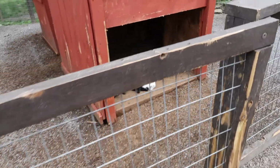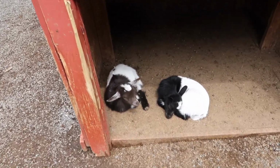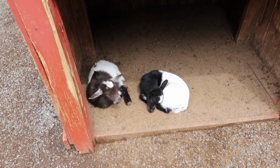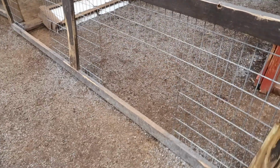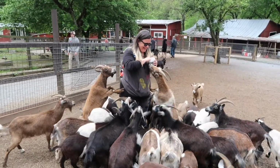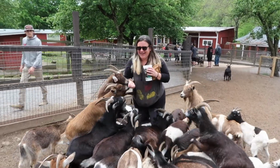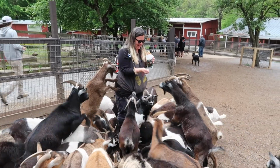Oh my god. These are the 1.5 week old babies. They're so cute. They say we can hold them if they come out past this fence. Oh my god. This is why you're not supposed to wear clothes that you care about. It's like a goat mountain.